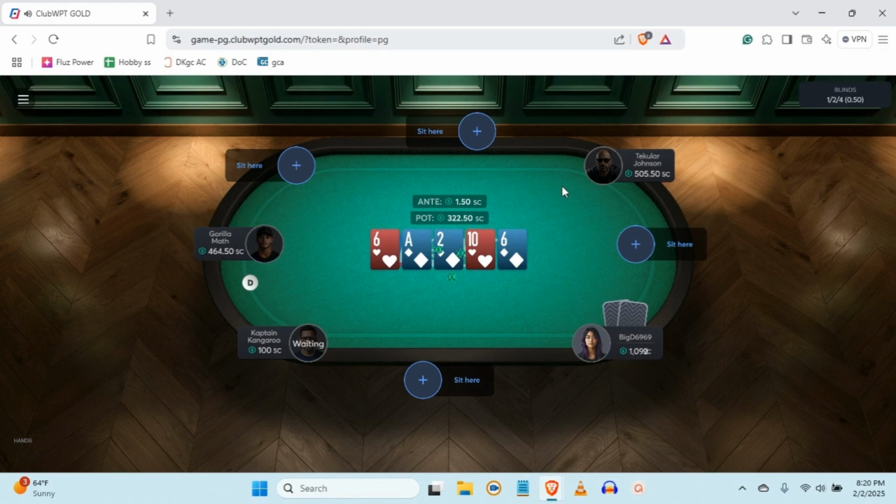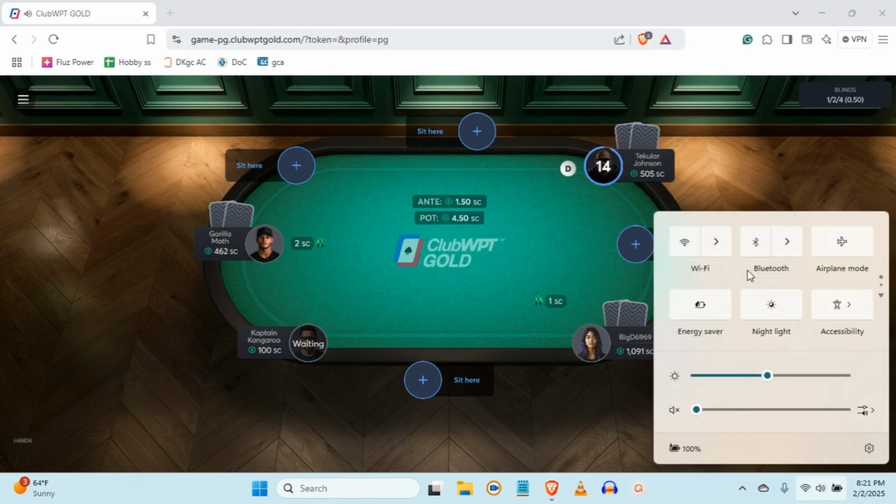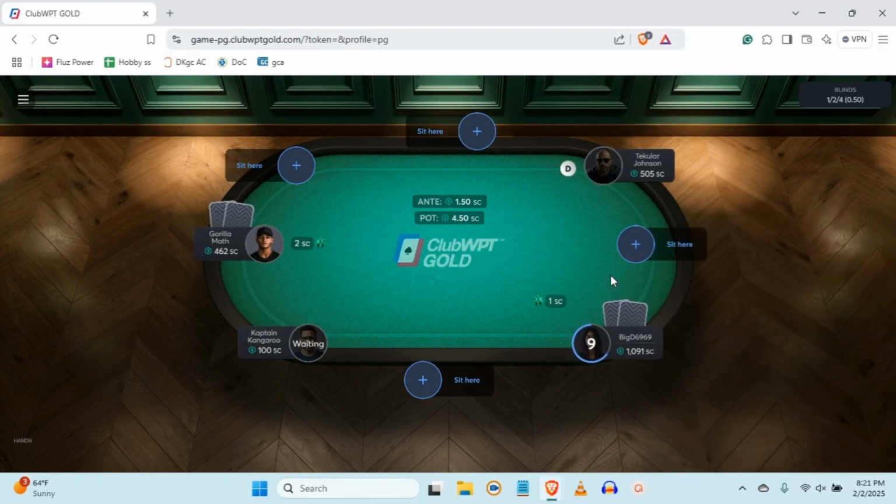So you can see there are 8 seats at the table, 4 seats available at the moment. We'll mute the sounds for you that could be distracting while I'm talking. So we'll go ahead and mute the sounds, and I can take a seat at any time. I'm just going to wait for a few more players. So I'll show you a few things before I take a seat.